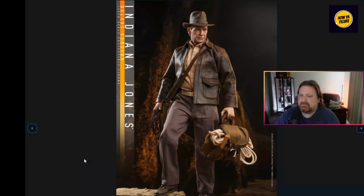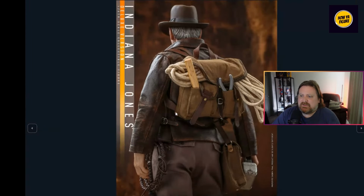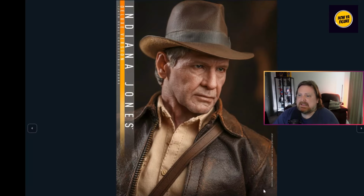And we're going to take just a few more looks at the figure right here. And this is something I really wanted to point out as well. I just wanted to show you all the different shots of this figure. You can just see all the stuff it comes with, man. This has got just great accessories, usable accessories, meaning that I feel like these are accessories that won't be left in the box. Like, I feel like you're actually going to use this and put this with the character. And yeah, I just think it looks great, man.